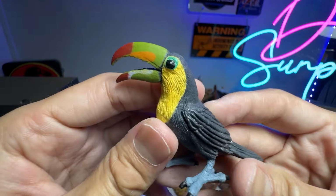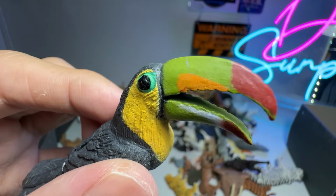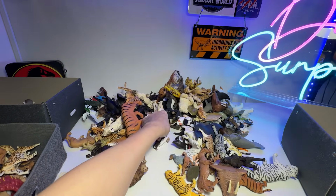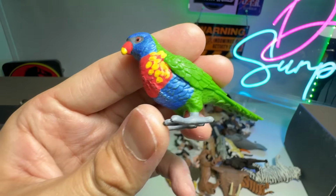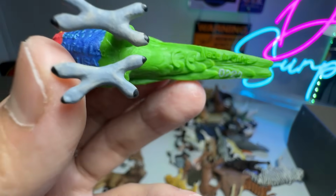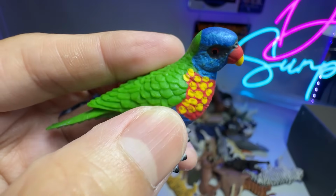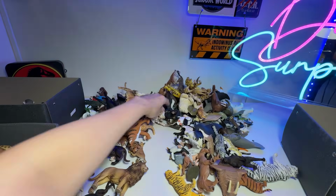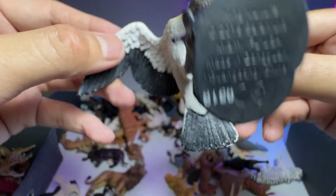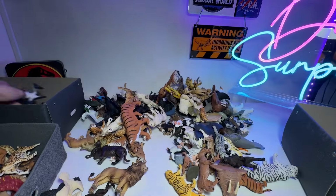And a toucan. I really love the colors on its beak. You can see green, you can see red, you can see orange. Just gorgeous. Oh, speaking about colorful, we have the lorikeet right here. This is even more colorful. Really love this lorikeet. Really, really gorgeous looking bird. And here we have a king vulture. Yes, it's known as a king vulture.